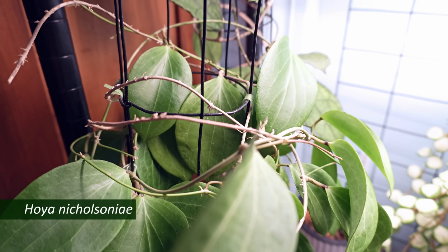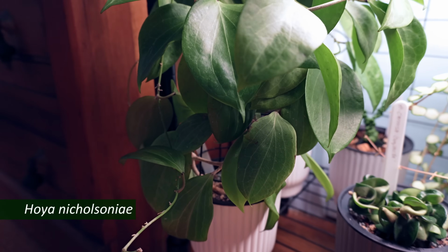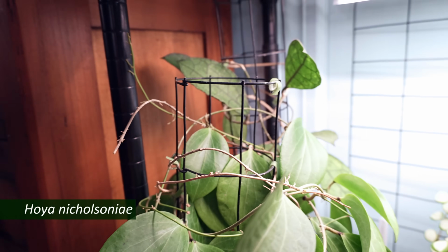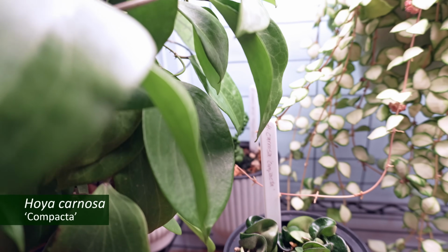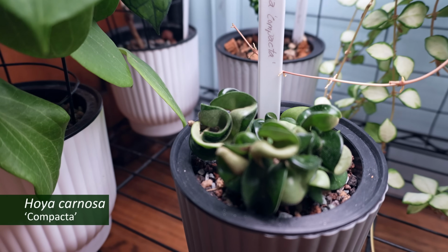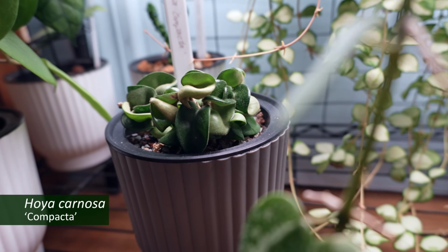And in the front row is my Hoya Nicholsoniae. And I think I'm going to have to find another spot for this because it's growing really, really well. I'm not complaining about that, but it does present certain challenges. And next to that is a Hoya carnosa compacta, the green variety. And it's really pokey slow, but it hasn't died, so we're okay.